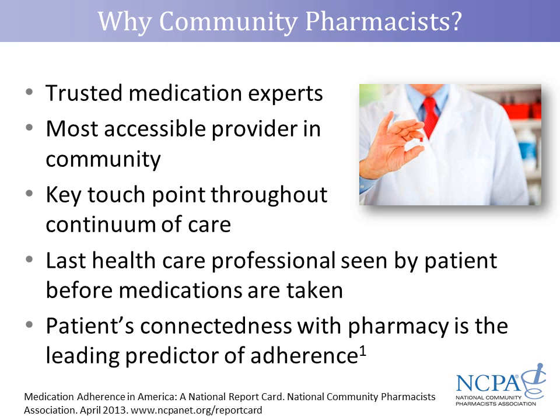That's one thing that we excel at, is getting to know our patients and building that patient-pharmacist relationship. So you really are those trusted medication experts. You're the most accessible provider in the community, and you're a key touch point in the care continuum, especially if you're in a rural area and your patients really do look to you for advice.